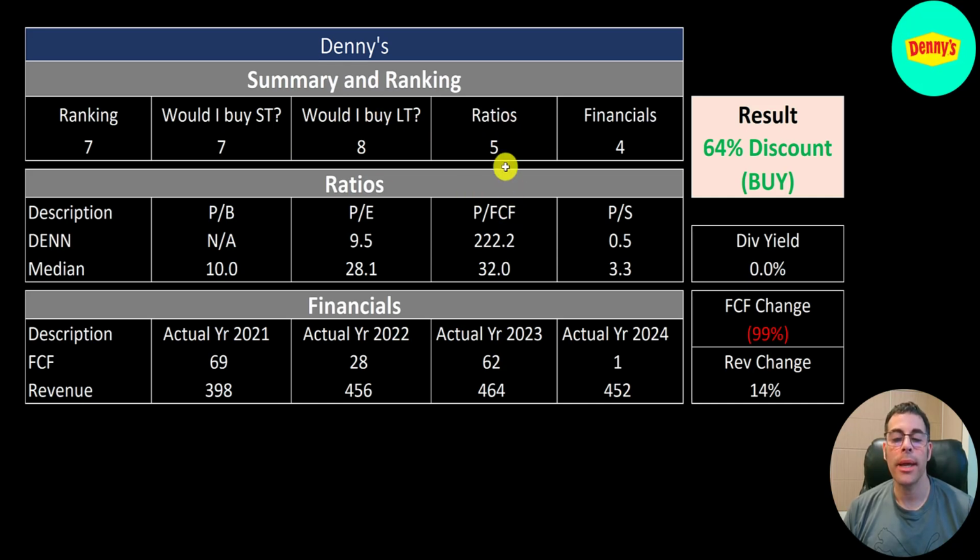Ratios are okay. PE is great. Price to sales is great. But price to free cash flow and price to book are not great. Financials 4 out of 10 because their revenue hasn't moved since 2022. It is up 14% since 2021, but free cash flow is down.